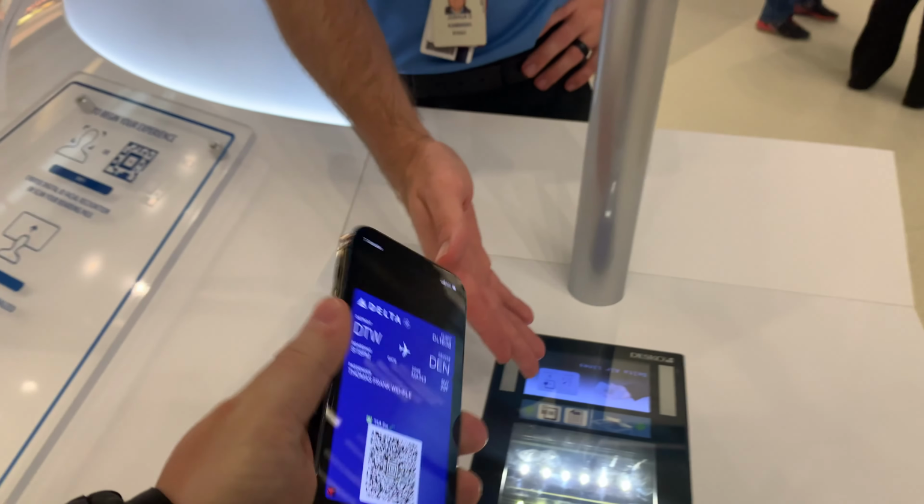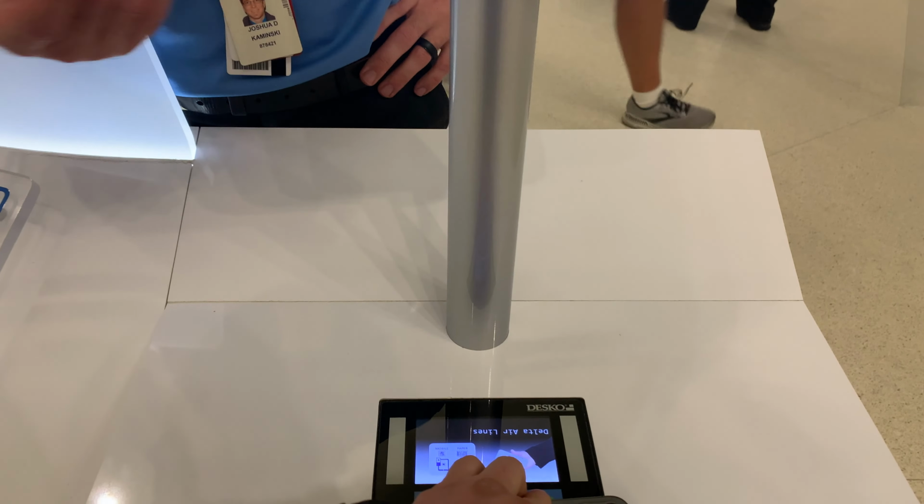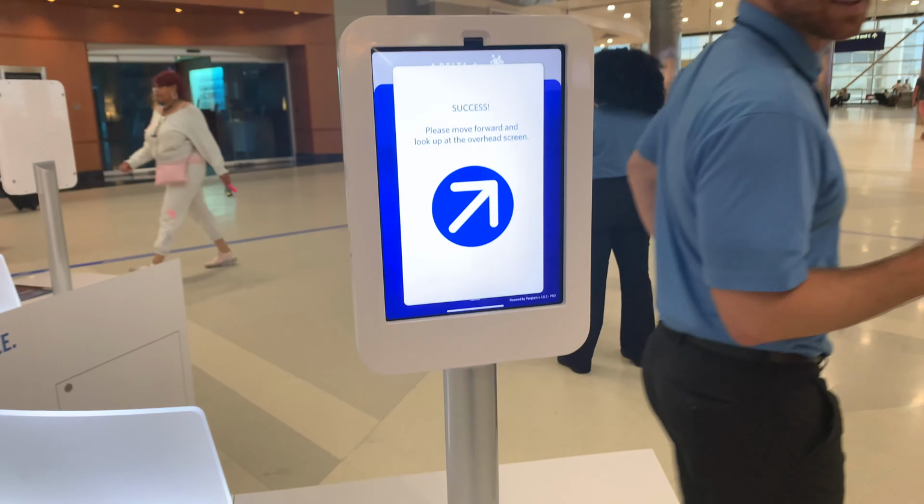So I scan my boarding pass. Oh, cool. You have two phones. Yeah, man. Don't we all? Actually, it's funny because I have three. But you have three. Yeah, but I'm more of a techie type person. Okay, so it found me. Where am I going?